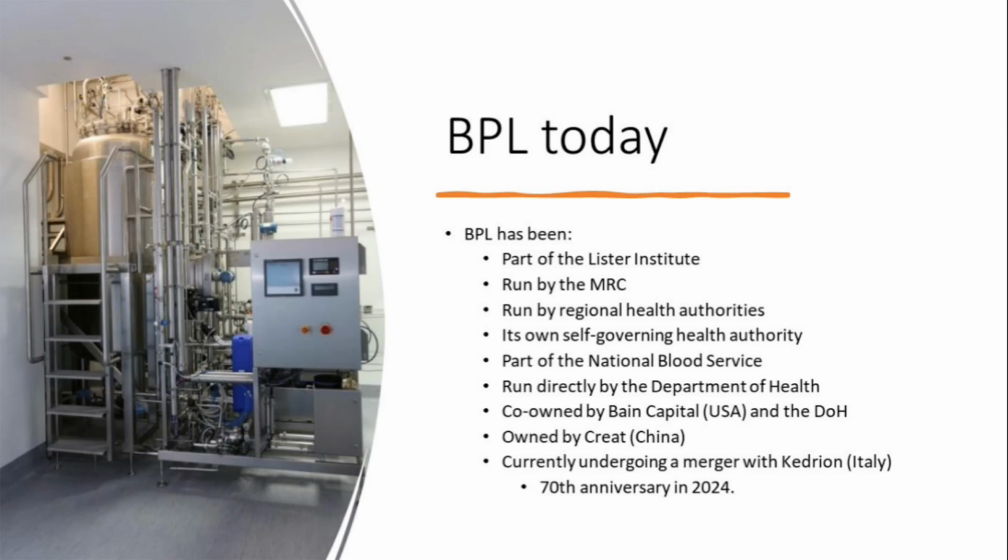Then it was co-owned by a venture capital firm called Bain Capital and the Department of Health, which is through the Cameron government's attempt to sell off a number of state assets. Then it was sold to China and owned by a company, Creat, and as we speak now, it's undergoing a merger with an Italian company called Kedrion. And it's important to note that BPL will be celebrating its 70th anniversary in 2024.